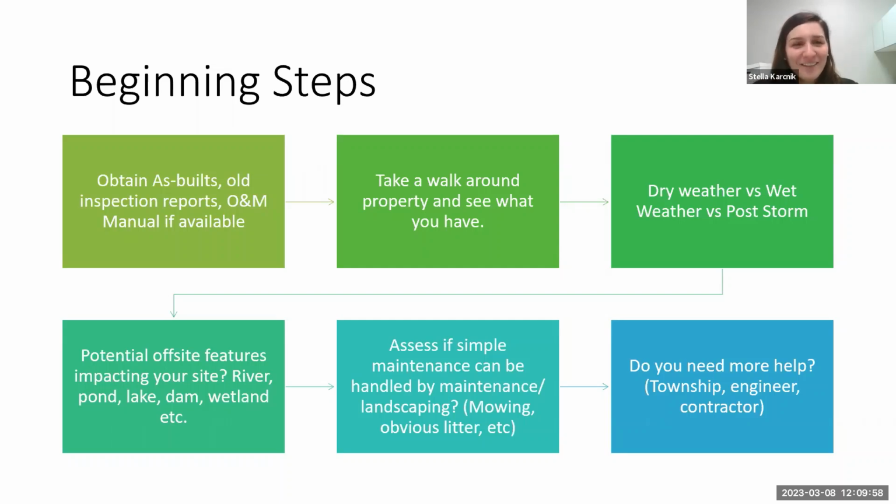So the very first thing, if you can find any of these things, as-builts or blueprints, if you have a drawing of when your development was made and the basins, that's going to be super helpful. But I know that's not always available. If you have it, awesome, definitely get it. If you have old inspection reports or old operation and maintenance manuals, super helpful. Anything you can gather up.